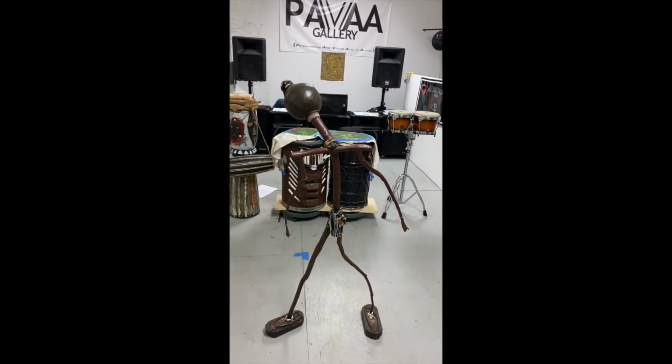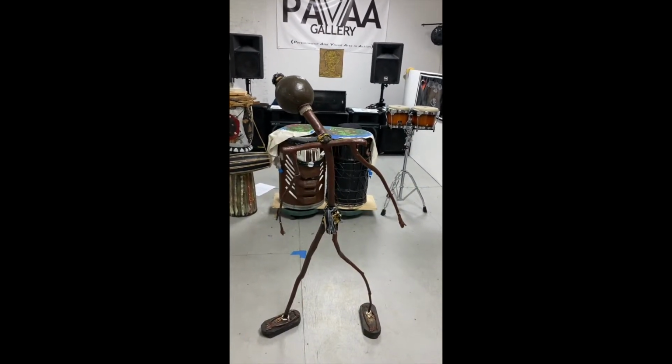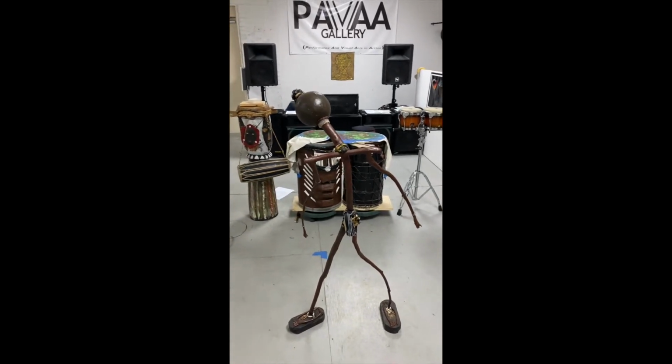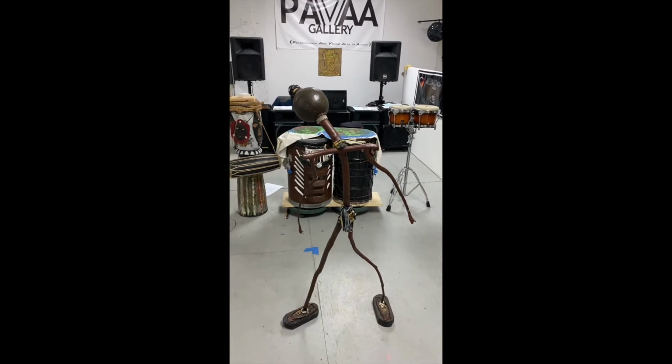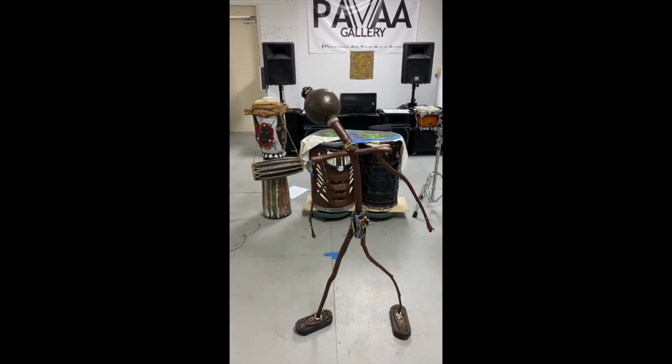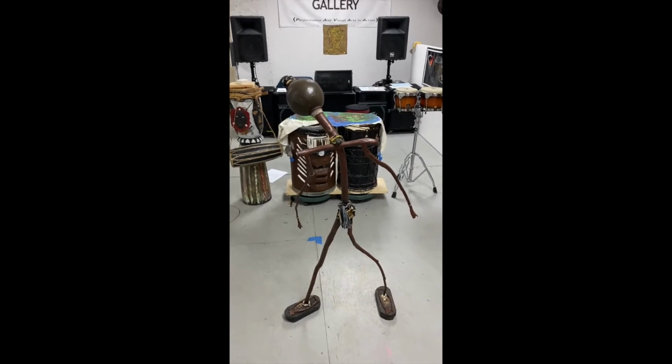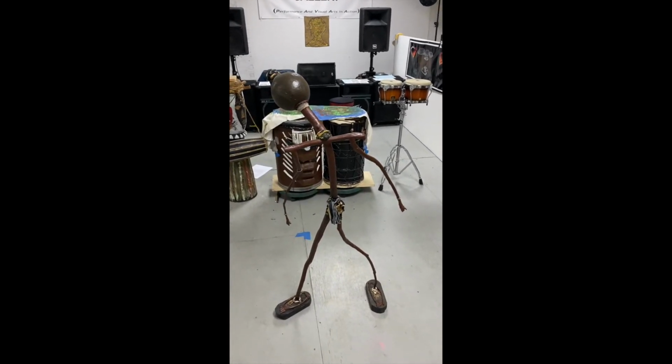Okay, this one I call Natural Life Transformed. He, she. This is found objects from the tree branch and a gourd. And this represents the transformation from one representation to another, while at the same time remaining as one.